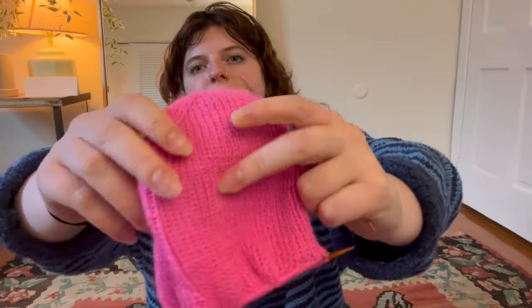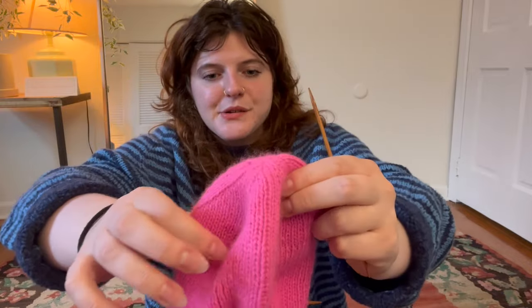fingering weight and mohair at a tight gauge, like a DK weight. I'm using a light fingering weight held double. The yarn that I'm using is Pearl Soho line weight in super pink, which I don't think they make anymore, but it's this beautiful neon pink, and I think it'll just be great as a hat. And it is such a soft fabric. It's so plush that it's just gonna be great.